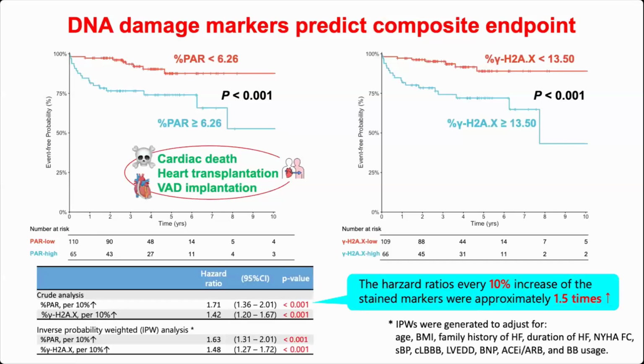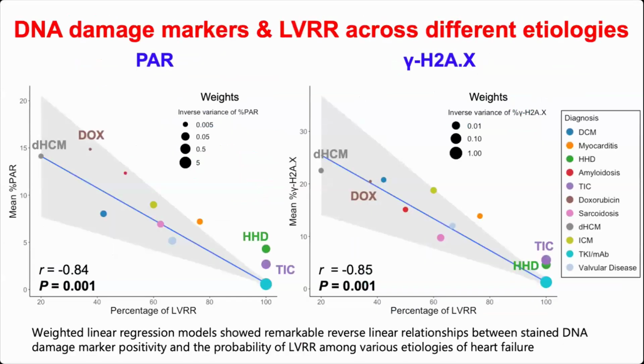The hazard ratios for every 10% increase of the staining markers were approximately 1.5 times higher, both before and after IPW analysis. By weighted linear regression model, we observed a beautiful and remarkable reverse linear relationship between the stained DNA damage marker positivity and the probability of ABR among various etiologies, represented by the dots in different colors.